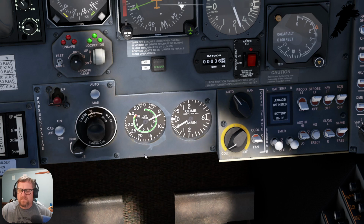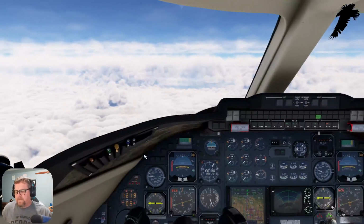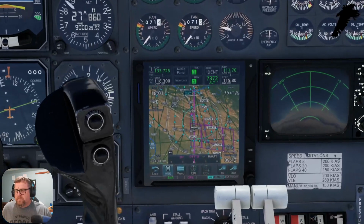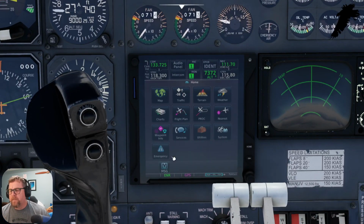Delta 130, heavy radar contact lost. Alright, that'll work there. 6 Foxtrot Alpha, radar contact, about 1 mile northeast of Fayetteville at 1,500.